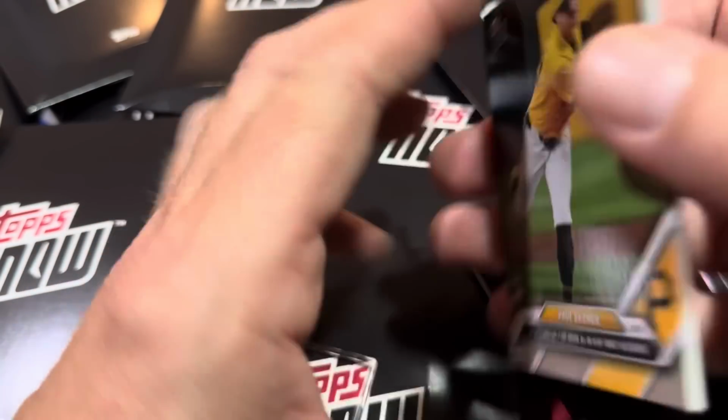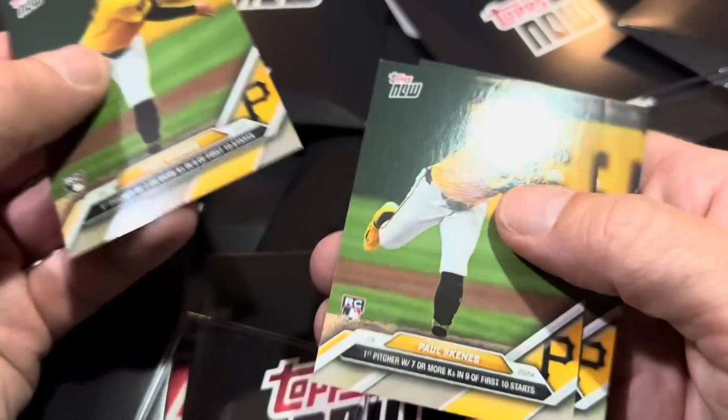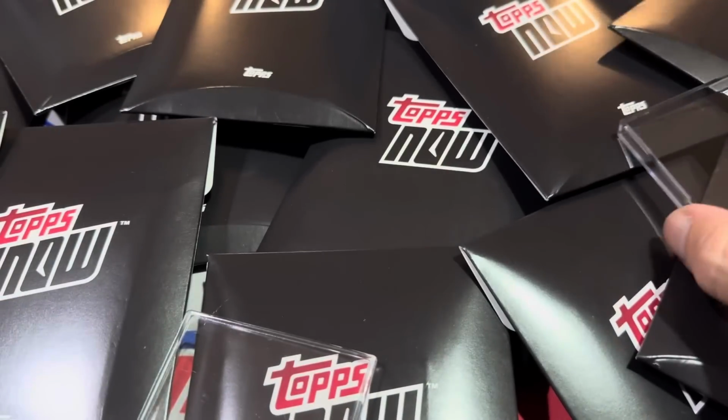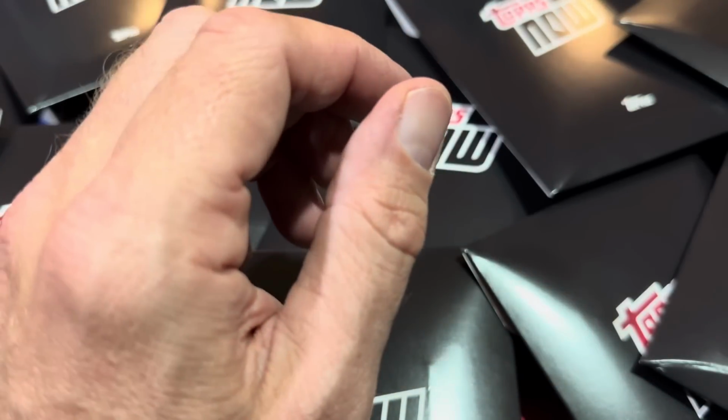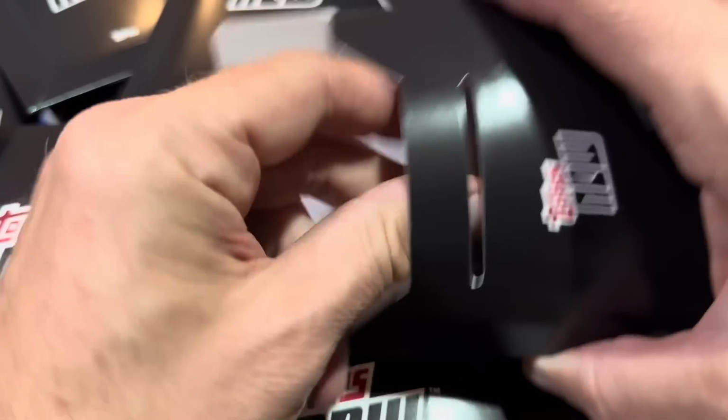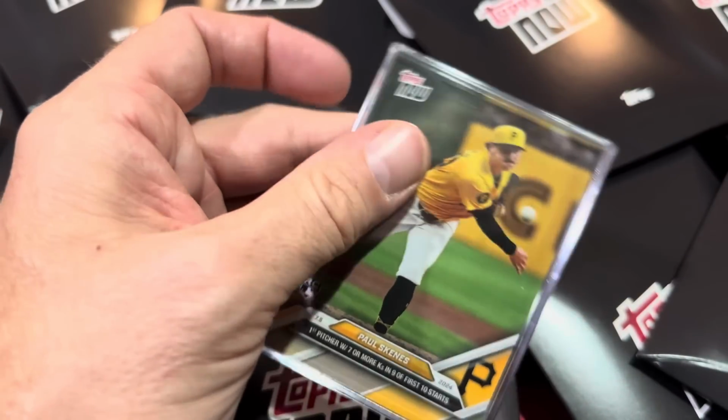So here we go, Paul Skenes pack number 1. Altogether, I grabbed 100 of these Paul Skenes cards. I already opened one of the packs in a live stream because I was like, hey guys, the new Paul Skenes card just came in, want to check it out with me? So I already opened one of them, but here's 19 more of these packs.